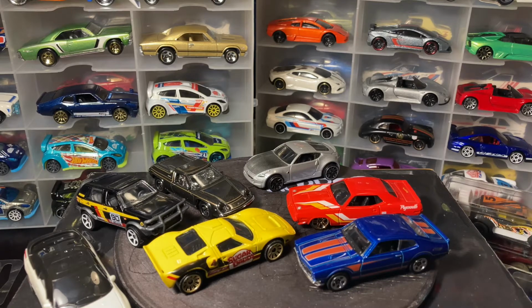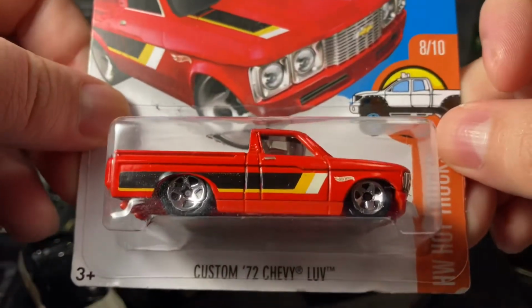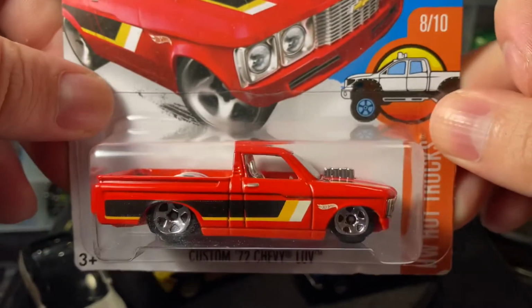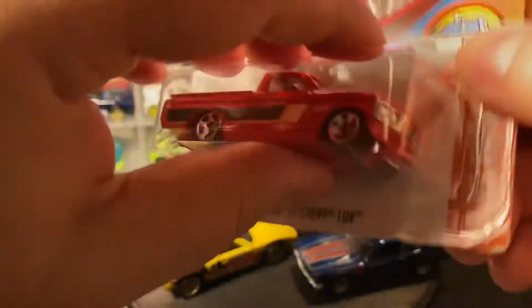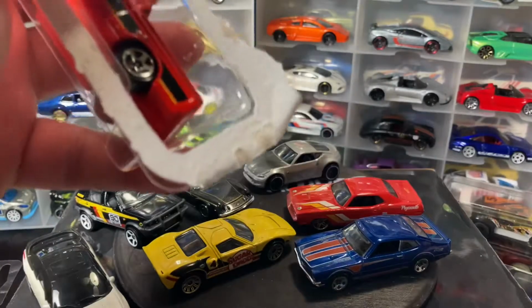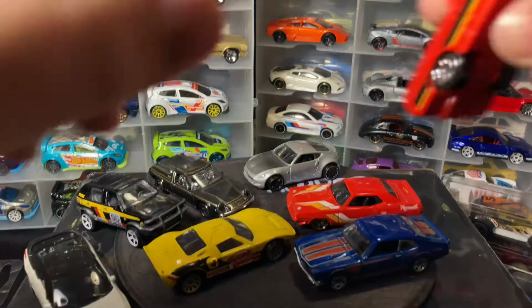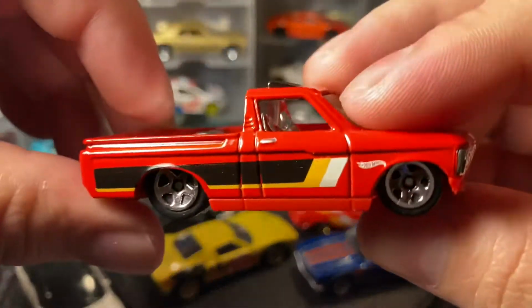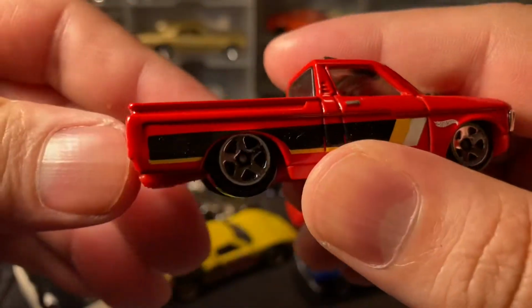Let's do Hot Wheels. Have the custom 72 Chevy LUV. It's from 2016. I don't know if I have another Chevy LUV in my collection, so I think I did have a green one. Huh? That's a pretty cool cast.